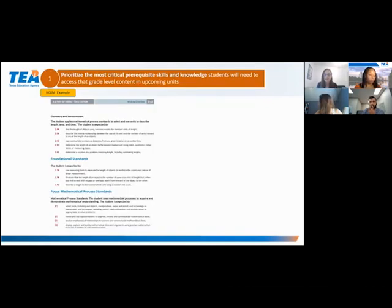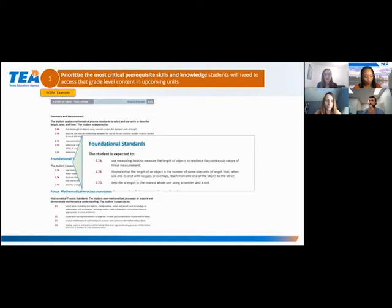So first, prioritizing the most critical prerequisite skills and knowledge can be a really hard task. As someone who worked in math curriculum for years, that can be a time-consuming task that requires a lot of content knowledge. But in our Eureka Math instructional materials, they've already identified the foundational standards for each upcoming unit. So prior to starting a unit on measurement in second grade, you can see the first grade standards that students need and might be missing because of the disrupted learning that we've had. So this step is really supported by high quality instructional materials such as Eureka.